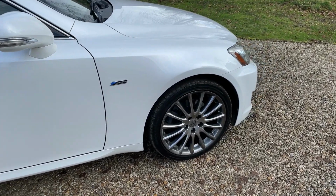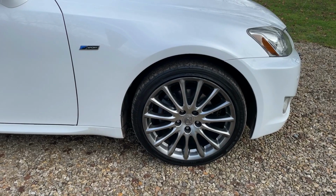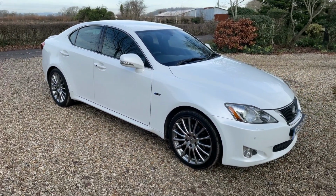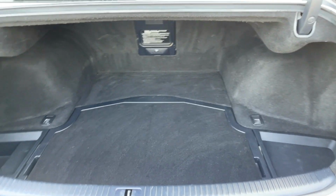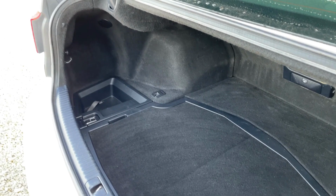These two front tyres actually not bad. They're just about 3mm, so they're both getting changed actually. So there are going to be two new tyres fitted to the front of the car, but it is in beautiful condition. Coming to the boot area, good sized boot, and it's been kept absolutely beautifully. As you expect of a Lexus, all beautifully finished as well.